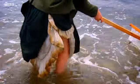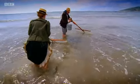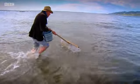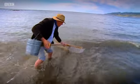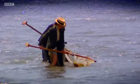And this really is the sort of job that people who hadn't got any other form of income were doing, isn't it? You know, if you were a big tough bloke, you would be out at sea fishing because you could make far more money if you lived on the coast by being out than you could shrimping up and down. No, nothing yet. Oh, we've got a crab.